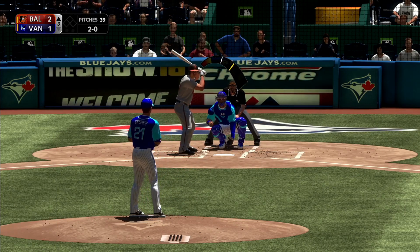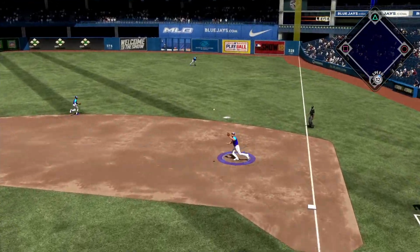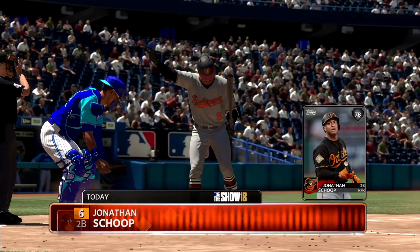It's great to be able to face a pitcher to lead off the inning and get yourself a quick out. But now you find yourself down 2-0, and he's licking his chops for a fastball. And the pitcher's got himself a base hit.